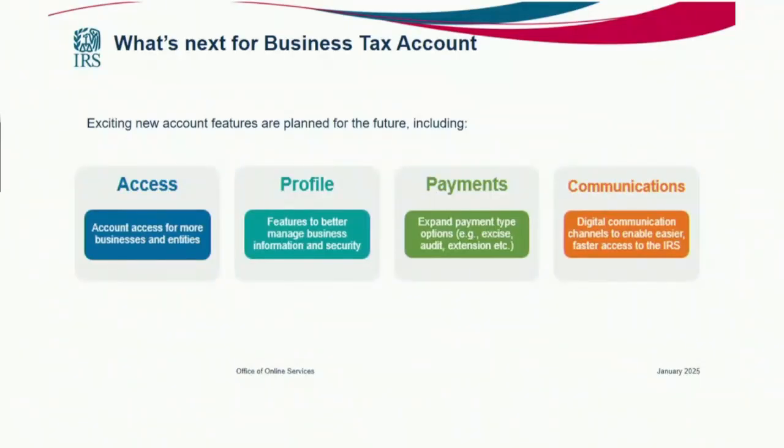Perfect. So I think they're now ready to hear where business tax account is heading in the future. Back to you. Thanks, Stacia. So business tax account has some big plans over the next few years, where we will be looking to really increase self-service options. Some of the new capability areas include increased access, allowing more business types to access their account. Profile page enhancements, allowing more control over your business information and security of your business account. Payments, allowing for more payment types beyond just federal tax deposits and full and partial balance payments, and increased digital communications, enabling easier, faster communication and dialogue with the IRS.